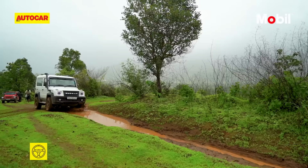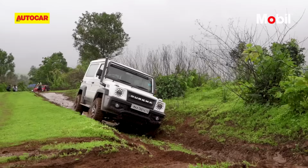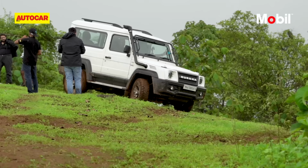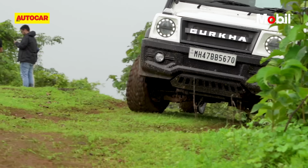As for the Gurkha, well, I'll let Gavin's expression tell you how that went. Well, it does really feel like you're sitting on top of a ladder in this car. There you go. It's got this mechanical purity that I don't think many of the others have. Some might call it basic, but when you're pulling yourself out of a side incline obstacle, it feels nice. And frankly, you don't feel as bad hitting stuff with this car as you would in slightly more expensive cars. Yeah, not at all.